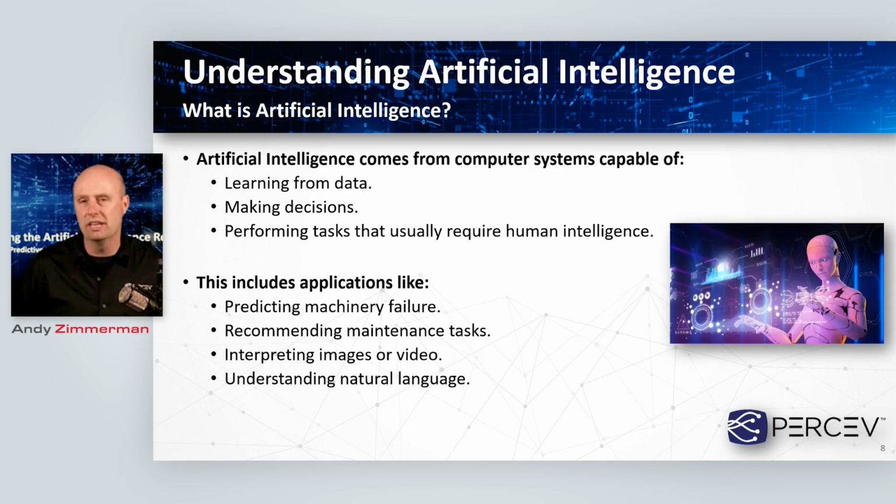So for starters, and this is again redundant, let's do another task at presenting what AI is and giving it some definition. First and foremost, artificial intelligence is almost always going to come from a computer system of some sort that's capable of learning from data, taking that data and the learnings that came out of it and making decisions, and then ultimately performing some sort of task that has historically required human intelligence to complete. So just to reiterate, it's a computer system that's performing some task that used to, in our past lives, require a human, at least in some capacity, right? And there's a lot of ways we can apply this in the predictive maintenance domain, from predicting machinery failure to recommending maintenance tasks to interpreting image or video in our facilities or understanding natural language on a conversational level.